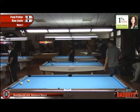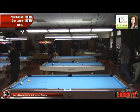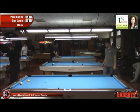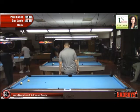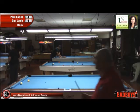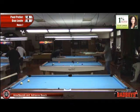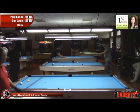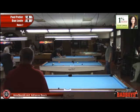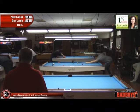All right. Paul is taking a little bit of extra time here. He's actually waiting for Stan on the back table. Oh, Stan just made a beautiful cut into the side pocket. And proceed. I guess he wasn't trying to make the two. He put that cue ball right in the middle of a pack of balls down at the corner pocket. So now he has to play the safe. He has to get out of the safety. He was actually going to play on JT when that happens.